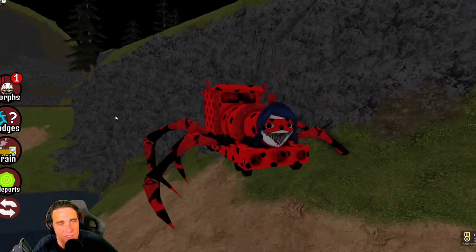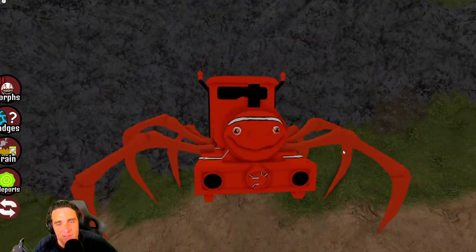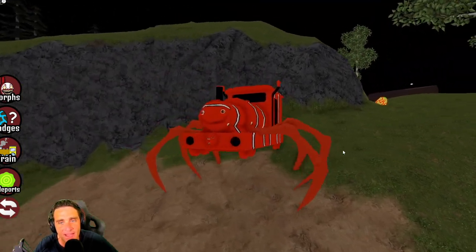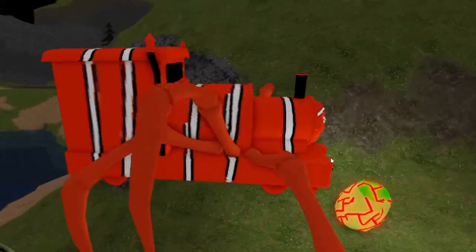Orange Fish Choo Choo Charles. Guys, this is orange, like Nemo. This is the Finding Nemo Choo Choo Charles. Oh, I remember we were looking for Nemo before and somehow we didn't find him. Oh, look at it. We just found Nemo. Finding Nemo. All right, Nemo, hold on. We're going to go over here and just check this egg out really quick.